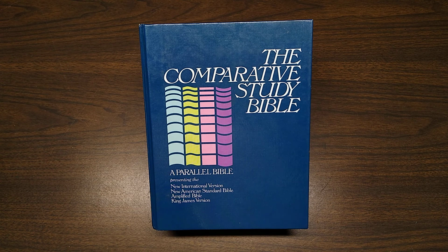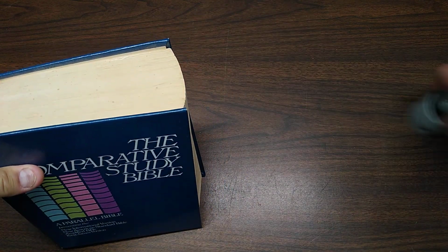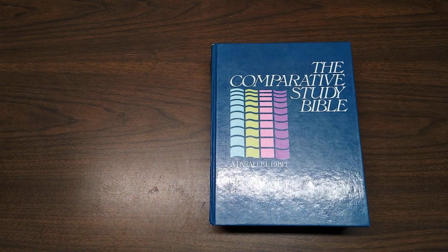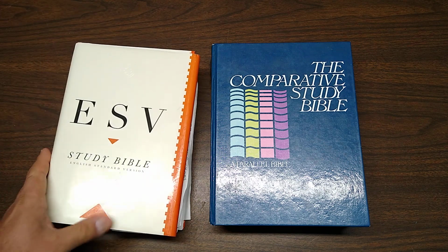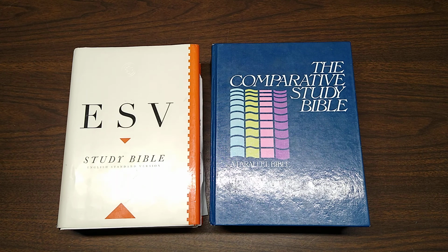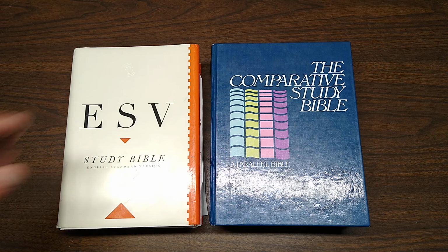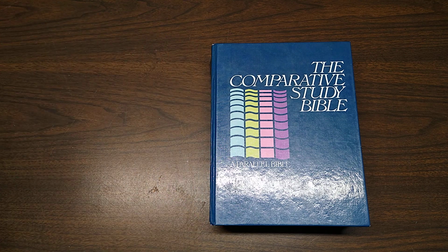It's a monster. It's big. It weighs about 5 pounds. It's about 2¼ inches thick. And yeah, that's just expected because there's 4 translations of the Bible there. And for comparison, if you're familiar with the ESV Study Bible, it's pretty big. It's about as thick and tall as an ESV Study Bible, just a little bit wider going across here. So it's a big Bible.